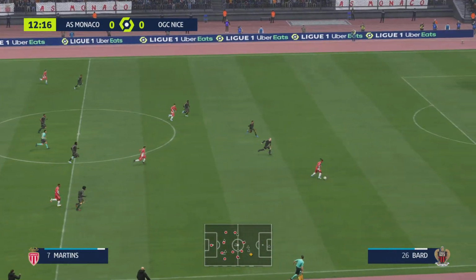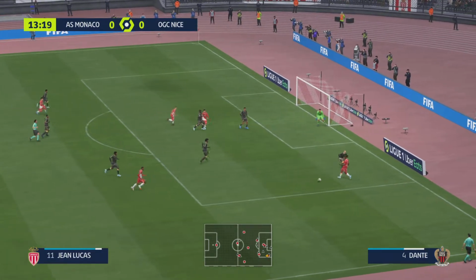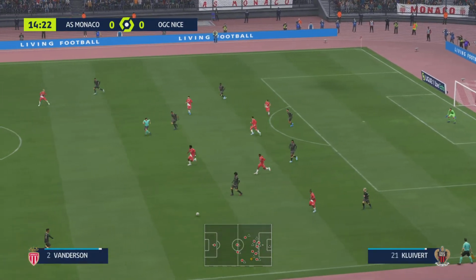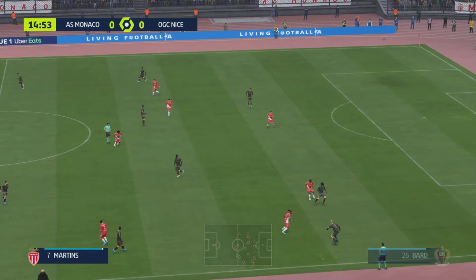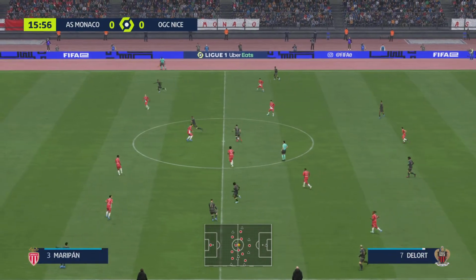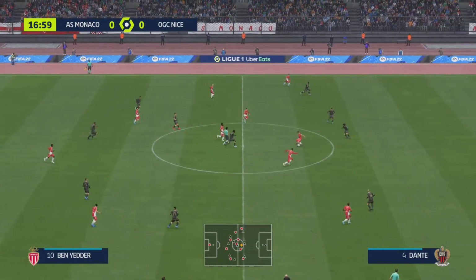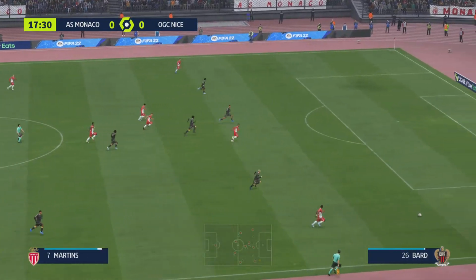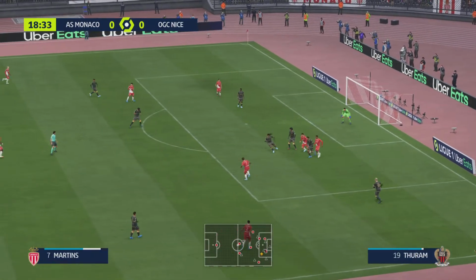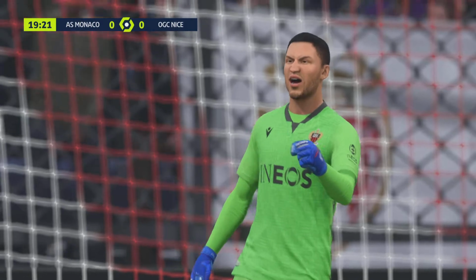A chance for him to get in behind, maybe. He just needs to keep a cool head. Gian Lucas. Textbook defending inside the box. Dunch. Wonderful tackle. Wonderfully weighted pass. That's a mighty change. And he cuts inside. And the goalkeeper has outdone himself with that save.